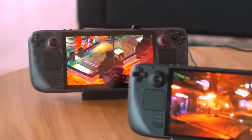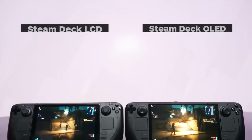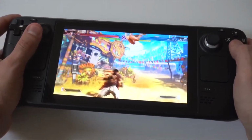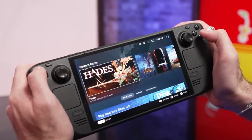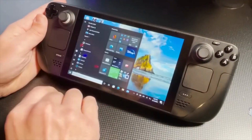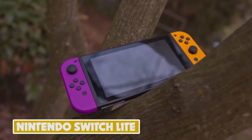Not every game will work the way you want it to right out of the box, and the Deck has a hard time running current AAA games smoothly. Also, it's still a big, bulky handheld device that people with smaller hands might not be able to handle. But the Steam Deck OLED is the best choice if you want to play PC games on the go. And if you want to save some money, you can still find the LCD model that is just as powerful but costs less.